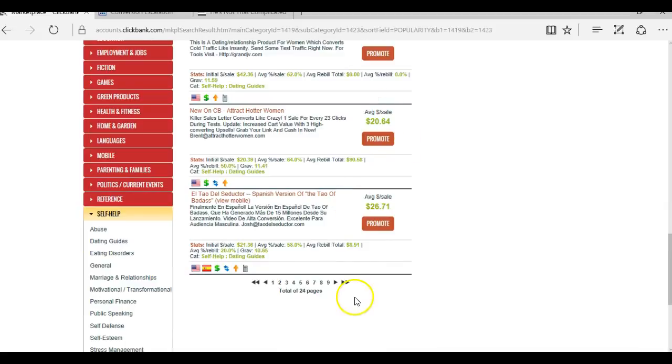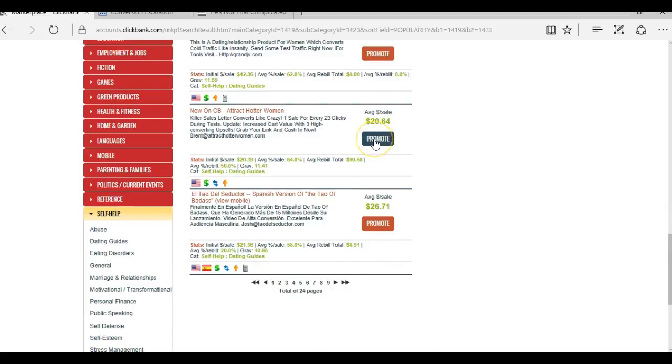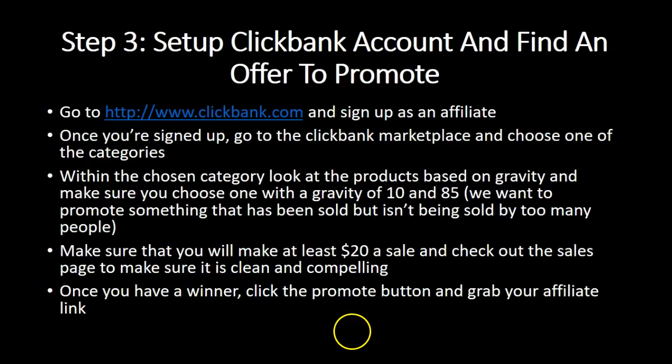And make sure it's paying you at least $20 per sale. And then you just hit the promote button and put your account nickname in, and they'll give you an affiliate link, and you just copy and save that affiliate link to a notepad. All right, let's go back. All right, boom. So that was step 3.